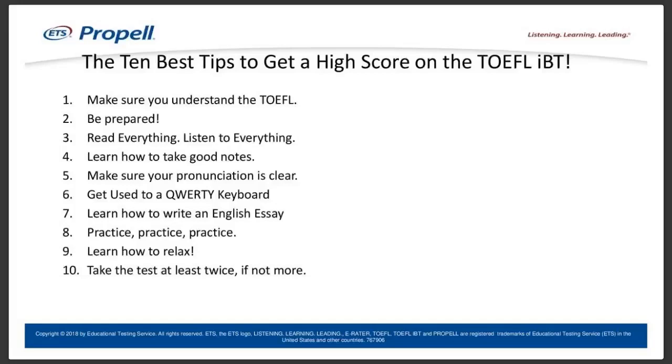The third is read everything, listen to everything. On the TOEFL, you will read passages or listen to lectures on a variety of topics like psychology, biology, arts and science. So when you're studying for the TOEFL, it is not good enough to just listen to and read things that you really enjoy or are interested in. You need to build your vocabulary.